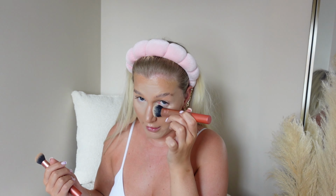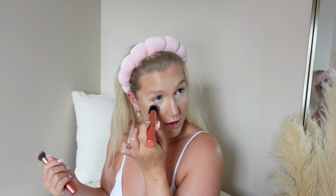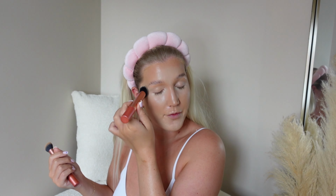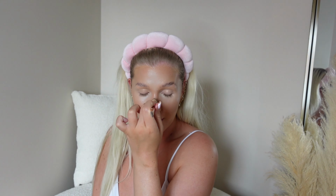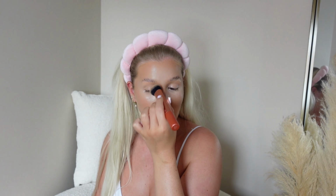I always go back in with a bit of a bigger brush in the bigger areas like under my eyes, just to make sure it is set. And then go back in with my cream bronzer brush. I feel like the trick with makeup all the time is just keep blending. I feel like you can never blend too much. The more you blend, the less blocky it is, right?